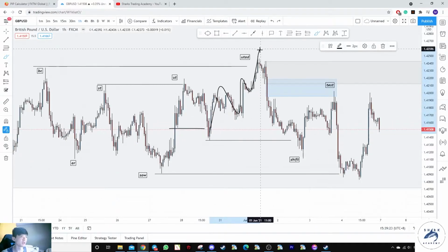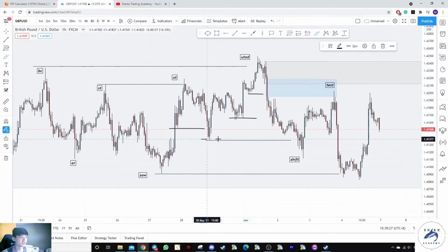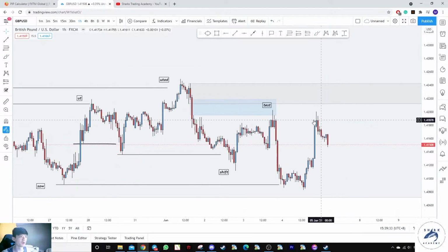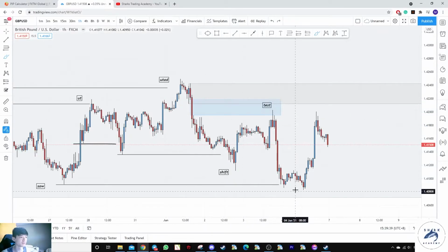So prices came back up, create this UTAD, right? Breaks down minor structures inside of here, right? This creates your shift, gives us a test. So usually, we are actually waiting for a test into this order block, but our test actually filled the imbalance inside of here, right?